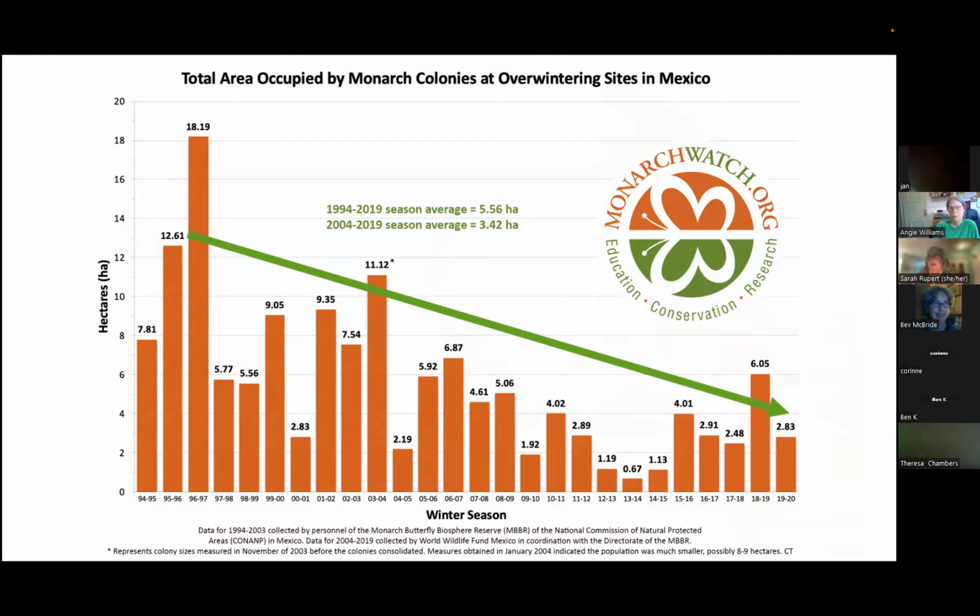We've seen a couple blips up, but the numbers that we were seeing in the mid-90s compared to now are a huge difference, from close to 20 acres down to almost 3. So it's really been a decline, and there's a lot of reasons for it. It's not just one thing, but there's a lot of concerted effort going on to help preserve the phenomenon.